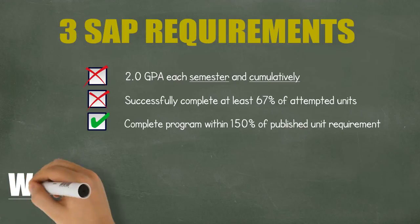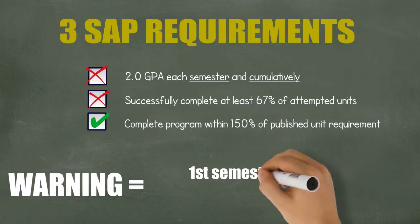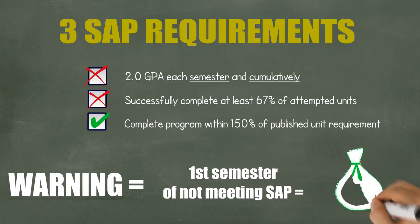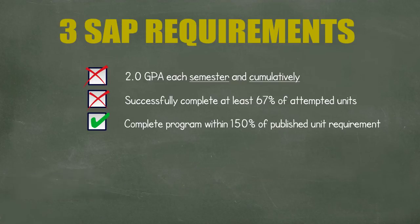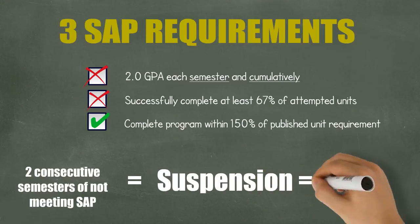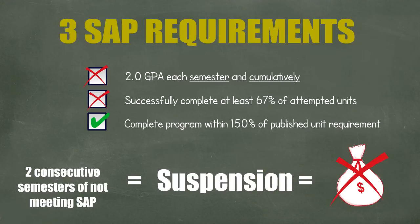You will be placed on warning status if this is the first semester that you didn't meet SAP. Students may still qualify for financial aid while on warning status. However, after 2 consecutive semesters of not meeting SAP, you will be placed on suspension and will no longer be eligible to receive financial aid.